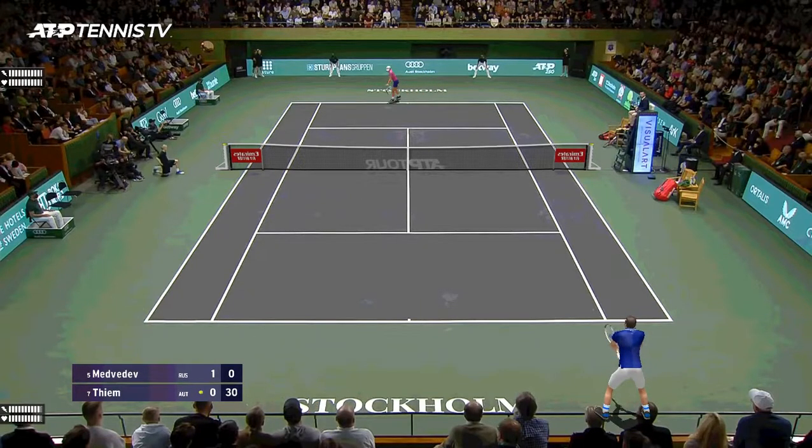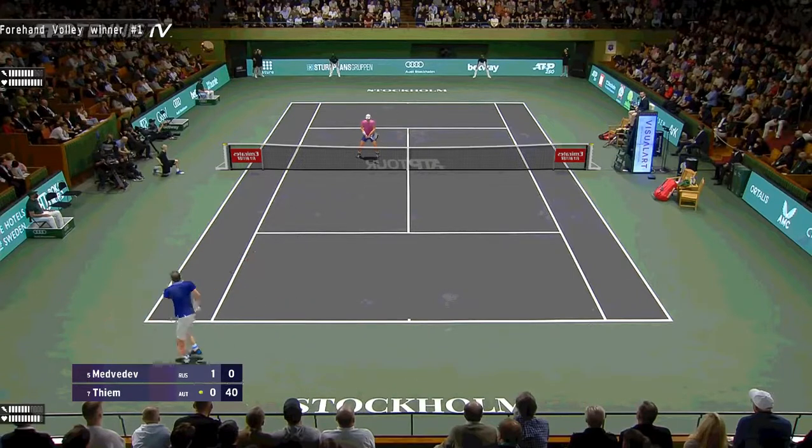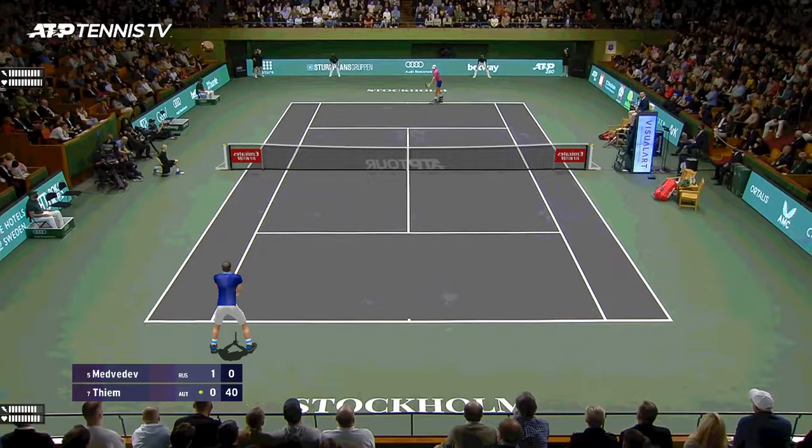Thirty love. Left second service. On a string. I thought he'd push it a bit wide, but just plumb on the line. And 15, and that's been 15 in the first couple of games.